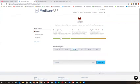Health, this is primarily and only used to calculate your total estimated cost. It's not going to affect the premium in any way, shape, or form. This is just an ideal way to calculate a potential estimated cost. Continuing through.